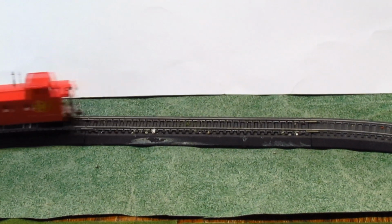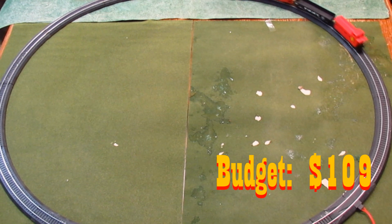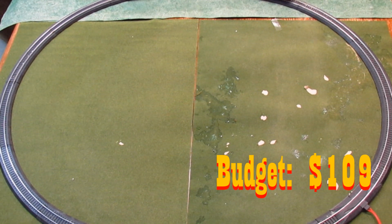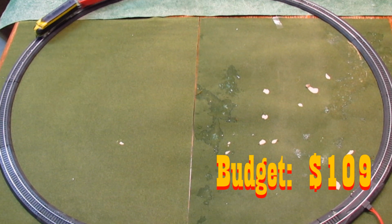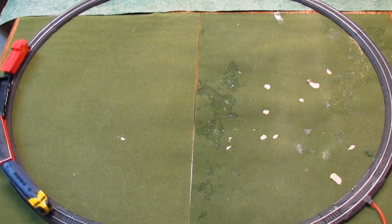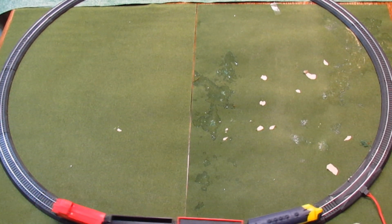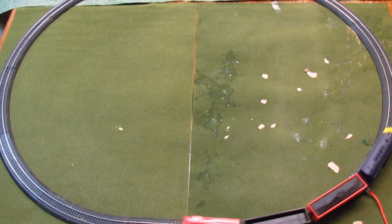With grass, track, and an engine, so far our budget is $109. Still under $200, but this isn't enough. Let's begin making the track look more realistic. What you need is some gravel and rock, but how will you find rock small enough for the scale?